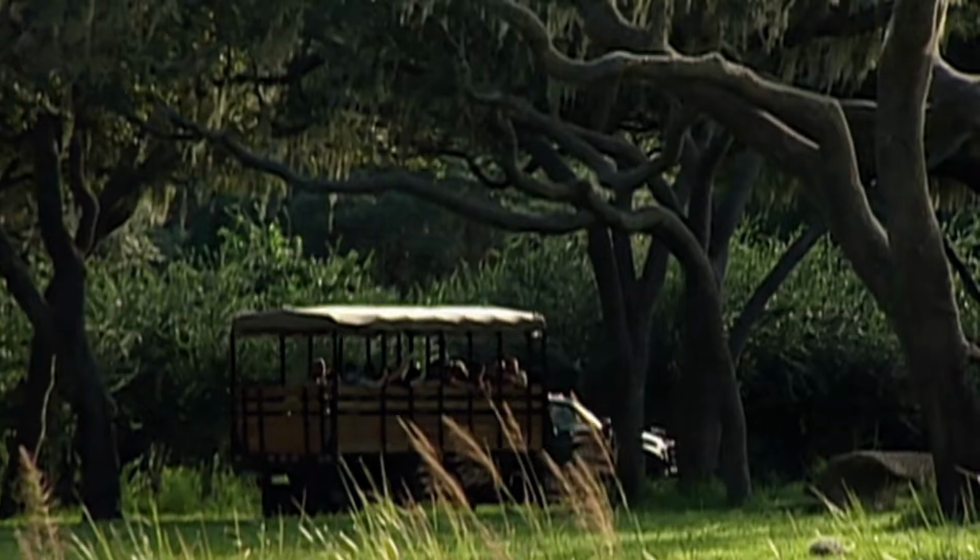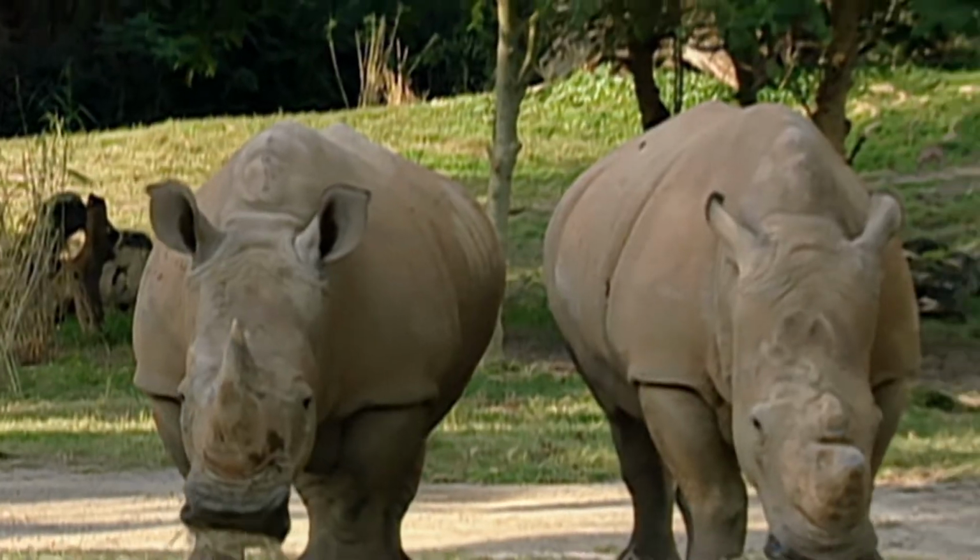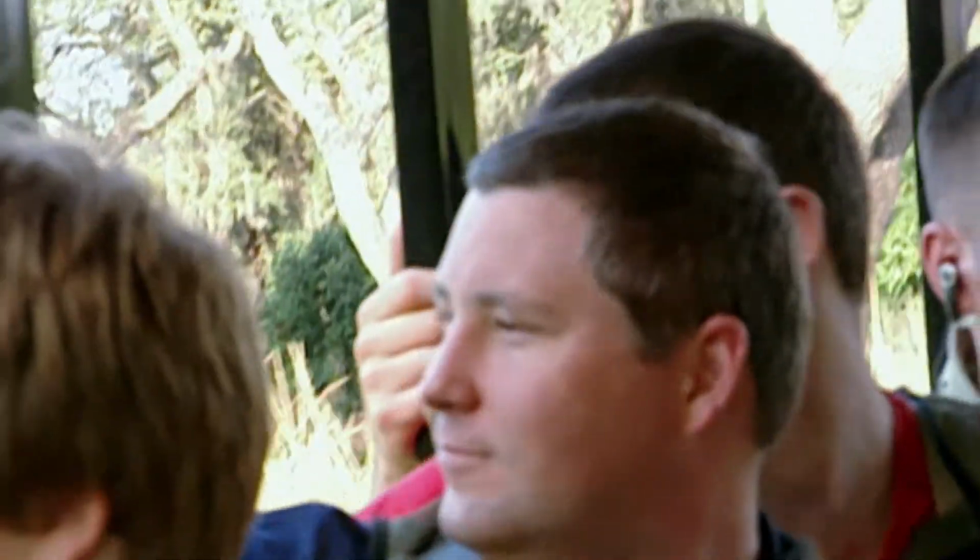It's been great here at Disney World. The whole group has been wonderful. Today, seeing some of the wildlife together has been great. We're looking forward to getting back and actually being a neighborhood.